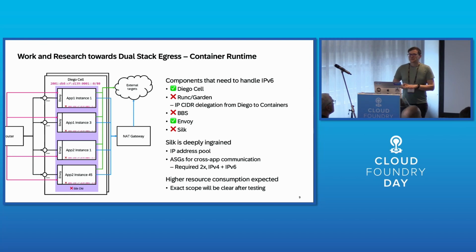All of those components need to be able to handle IPv6 information somehow as well. The Diego cell, because it's just a VM, you can somehow enable IPv6 on that. You can do that now. You can just go into SSH and enable it. Ideally, you would do that via BOSH. So once BOSH has dual stack support, we can get that.